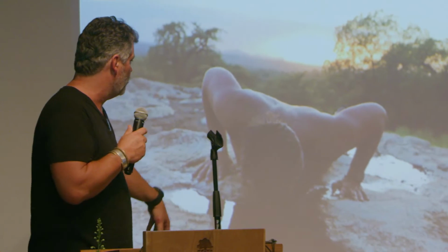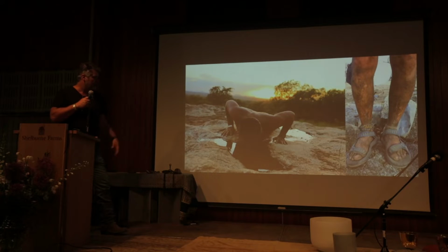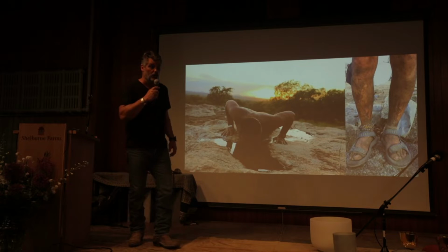I also drink Hadza water. That's baboon shit floating over there to the left. So I go a little hunter-gatherer for a while and have done some other kind of crazy stuff as well. Never, ever, ever gotten sick in Hadza land, and I don't know why.